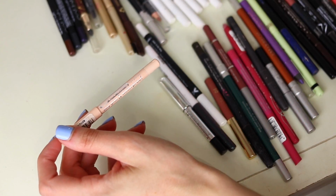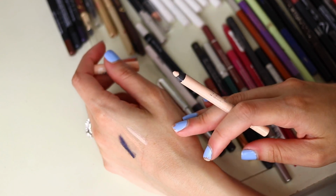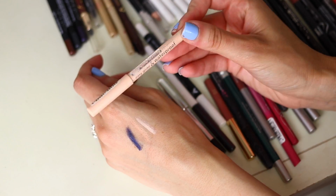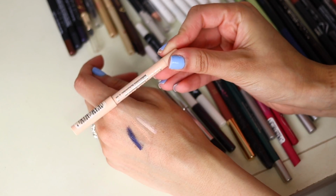Another favorite, but this is definitely a little bit more on the lighter side. So you can see the difference between those two right there. This is much lighter, but it's still really pretty. If you guys are interested in this, it's a really affordable, good nude liner pencil. This is in Silky Nude from Essence.